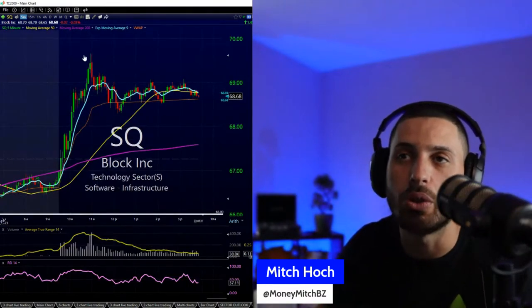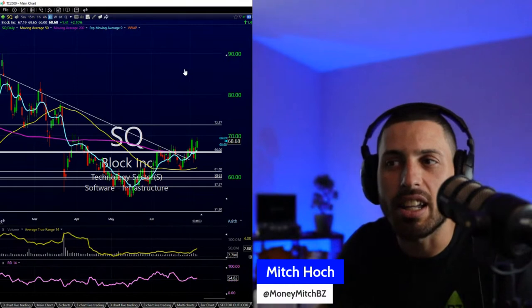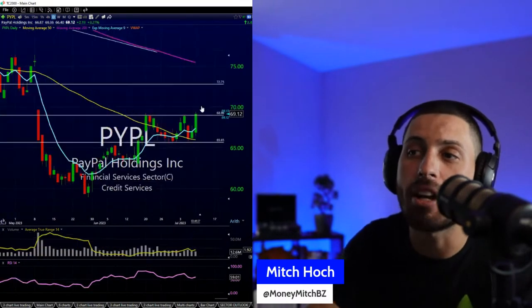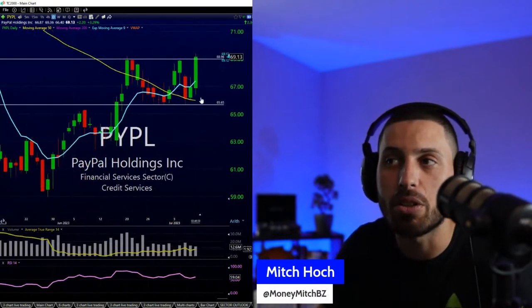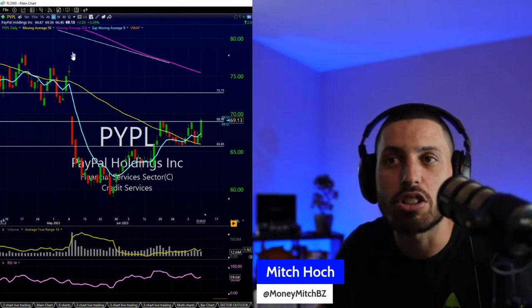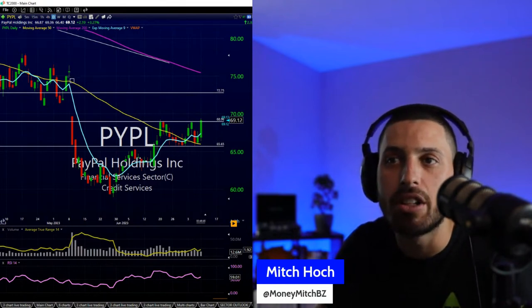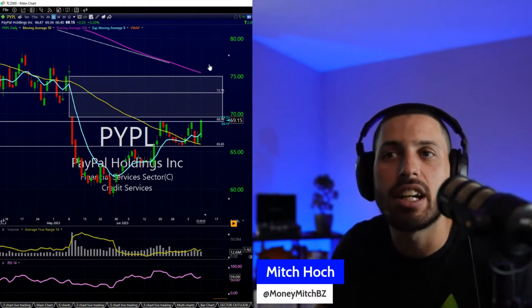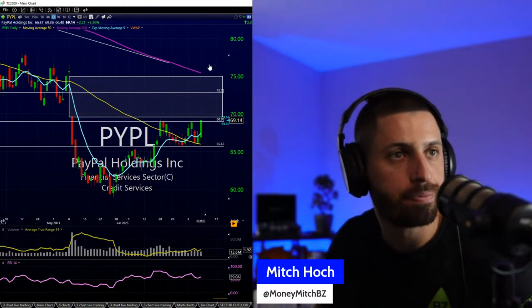Square also. I trade these side by side a lot of the time. Square recovering there makes PayPal look a lot better. And look how PayPal gets up there to 69.13s. Look to see if this gets into the 70s and starts to close some of this gap above. There's a nice little gap right here in PayPal. Let's see if it can get above the 70s and start trying to close that up.